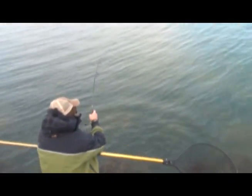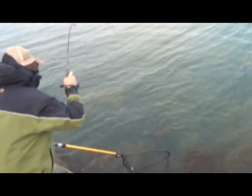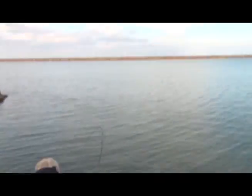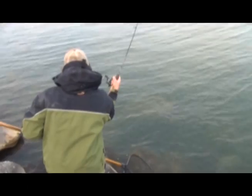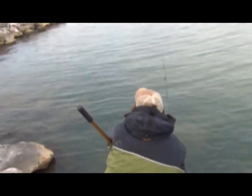Monster brown, monster brown. We are hooked up. Got a good one. Sight fishing monster brown trout on the Great Lakes, open water. Got Lake Michigan right out here. Sight fishing, big monster browns.